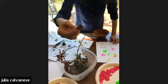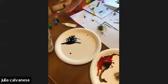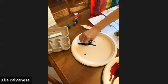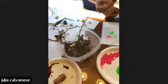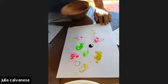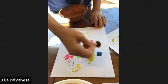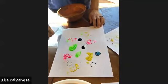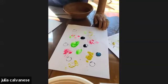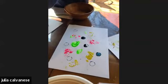Let's try an acorn. Now, if you don't have paint at home, you can use food coloring. So I used some food coloring for this. And let's see the print. All different shapes. And you can have fun going on a nature hunt, collecting really interesting things that you find on the ground.